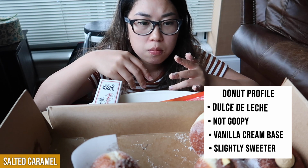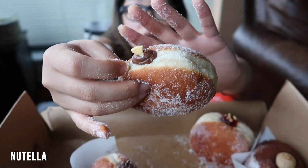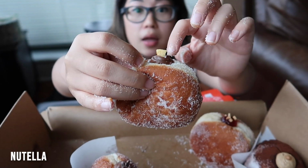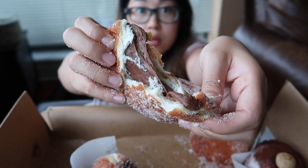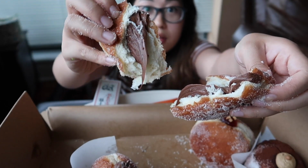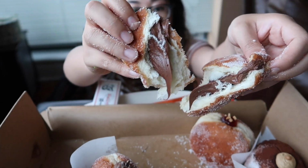I'm gonna go for Nutella. Okay, we're gonna go for Nutella here. It's topped with a little honeycomb. Do you see that? Now that's straight up Nutella because it has a bit of a hold to it, some structure.